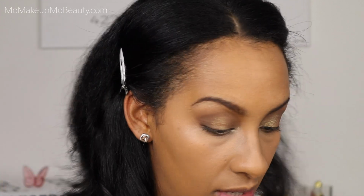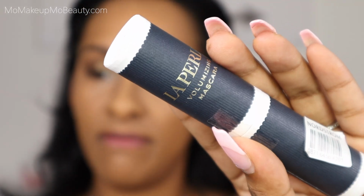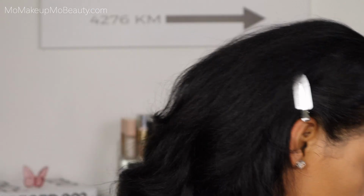I'm going to go into a brown pencil for my waterline. This is my SISLEY in Matte Tonka. We've got a new mascara. This one's from PERLA. This is a volumizing mascara. And I think the packaging is just, yeah, I'm throwing all my garbage on the floor so that I can pick it up when I'm done. This packaging is so pretty. Look. And then I actually got it in the brown shade. Number 102, Rich Brown. And check out this applicator.